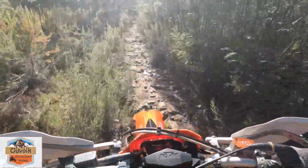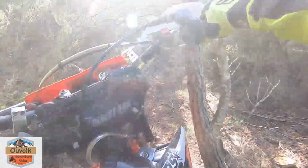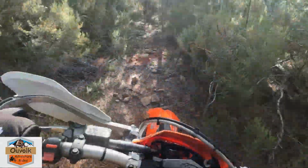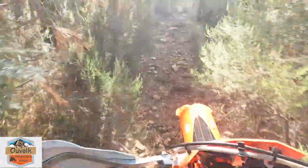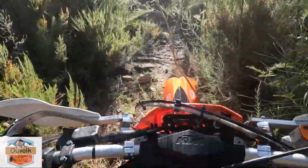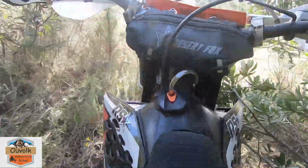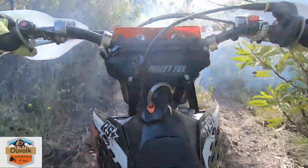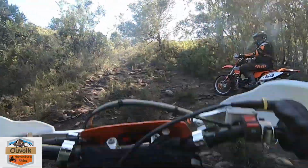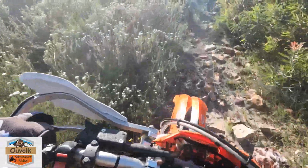Here we access the hill that I would call Protea Hill. It's a nice long steep hill with some rocky areas, tight vegetation, and soon you'll see why I call it Protea Hill, because the vegetation is full of protea bushes, which is blooming at present. So from here, George takes the lead to go up the hill.